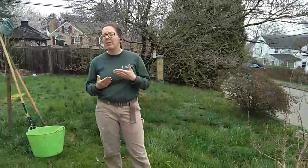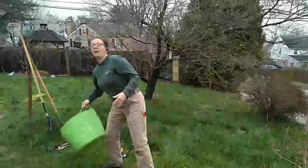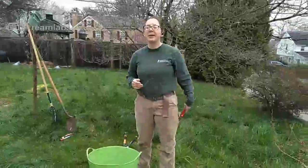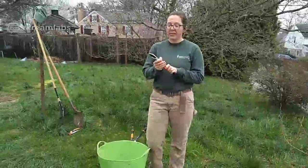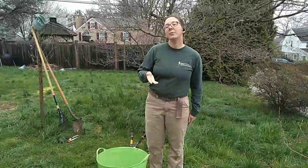I like to have a pair of loppers, but I find that if you don't have that, you can get away with just using a saw and hand pruners. I also really love my weed shrug. This is my friend. It comes with me everywhere. But truly my favorites are my Felco hand pruners. These are number 2s. These are my absolute favorite. They go with me everywhere. They're always right here in my pocket. So that's a good place to get started.